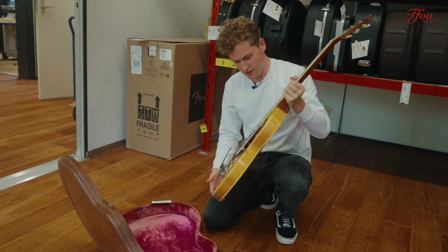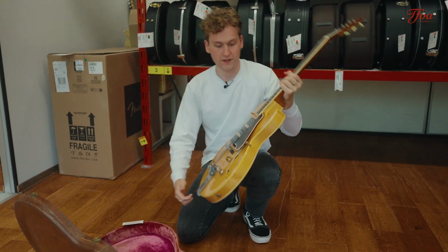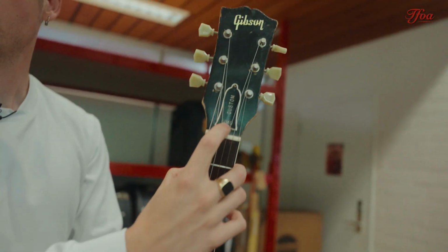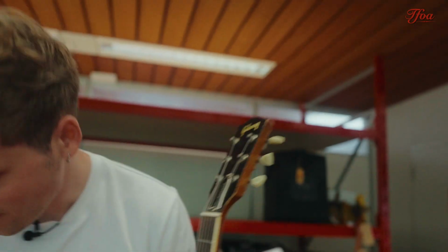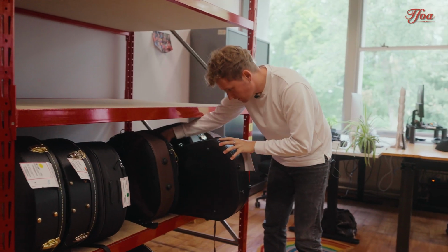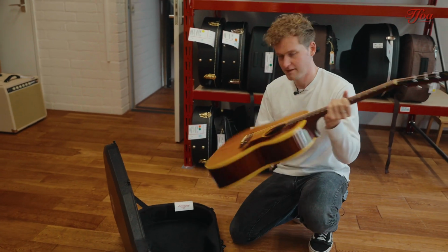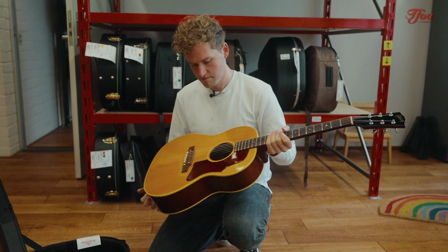A 3 pickup 225 from 1959. Custom Simo. Don't know if this stands for JD Simo, but a nice and small Gibson B25, an LG sized guitar.